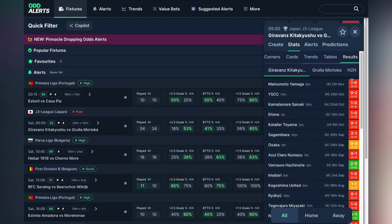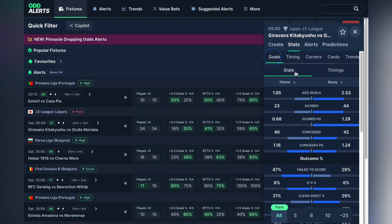There are more goals before half-time for the away team, but it's an interesting one, isn't it? Because those 0-0s, it's as if the home team have this performance ready, but come 60, 70 minutes possibly. This is another thing you can do as well. You can look at the timing of the goals. If you go to goals and then timing, let's put this to home and then away just to see if there's any difference here. So I think they've scored a few more goals at home, but still averaging less than a goal per game.